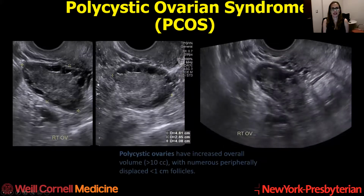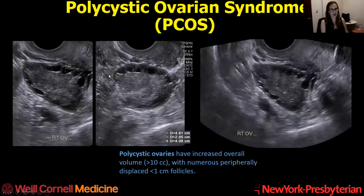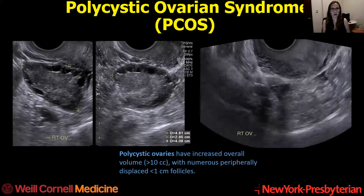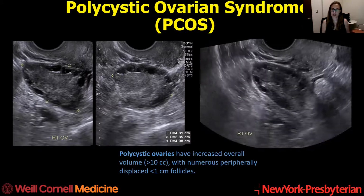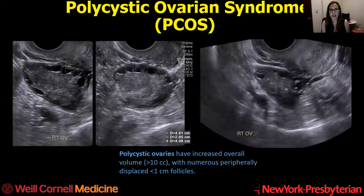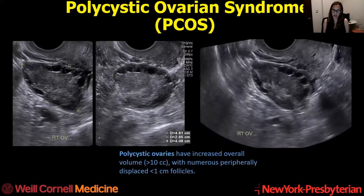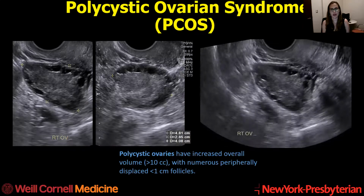So this is polycystic ovary syndrome. And it's not an imaging diagnosis. We need labs to confirm, but imaging can help suggest the diagnosis. And it's when we see large ovarian volumes with numerous peripherally displaced follicles, all measuring under 1 centimeter. There's no dominant follicle, so the woman is not having normal ovulations.